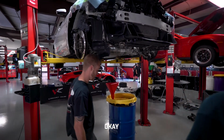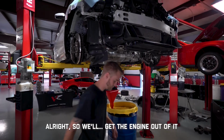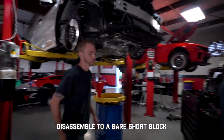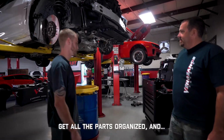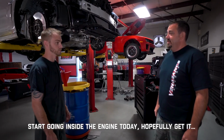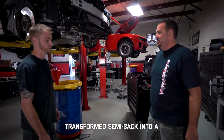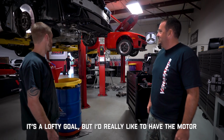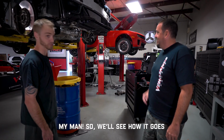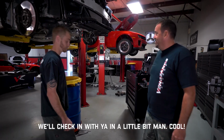Probably got about another hour or so and I'll have the motor yanked out of it. Alright, so we'll get the engine out of it, roll that into the engine room, disassemble to a bare short block, get all the parts organized, and start going inside the engine today. Hopefully get it transformed semi back into a long block with some aftermarket parts. It's a lofty goal, but I'd really like to have the motor back in the car today. We'll see how it goes.